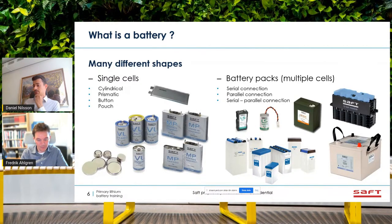As I said, what I think is quite clear is that we can do this type of design in a lot of different ways. If we are talking about cylindrical cells, you might be very familiar with them. Prismatic cells are surely growing in some areas right now. Button cells are also something that you might have seen in your watch or similar smaller applications. Pouch cells are becoming quite popular in some electric vehicles right now.